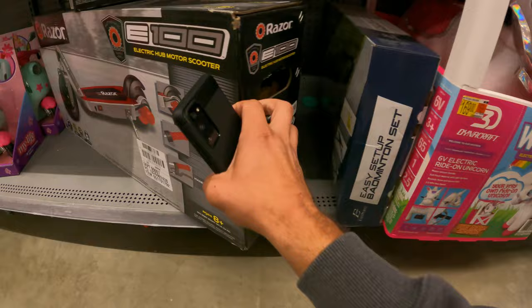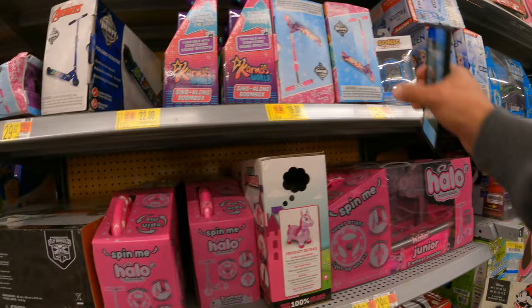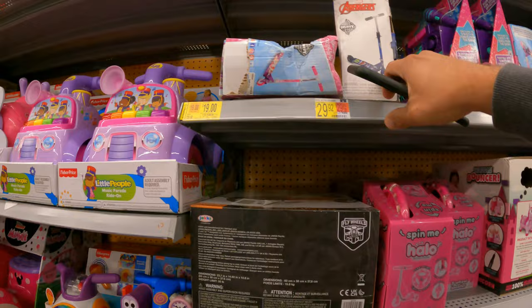How much for this, what is this? Oh, a Segway scooter. Segway scooter is 148. A bunch of clearance tags in through here. The Princess scooter is 19 down from 29. This one is the Hello scooter. This one is Avenger scooter. They're all here, so make sure you scan them. Unicorn bouncer and bull bouncer. Here is a unicorn bouncer right here.